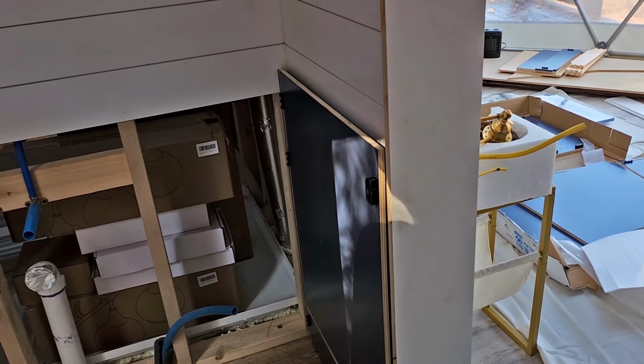So I'm really happy to see him doing this because I'm really happy about my cabinets, and I'm going to be pretty pissed if they get messed up.